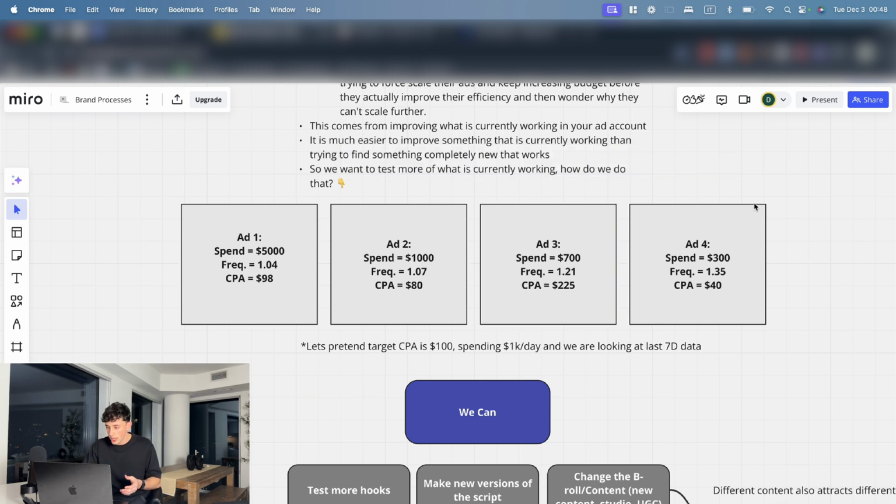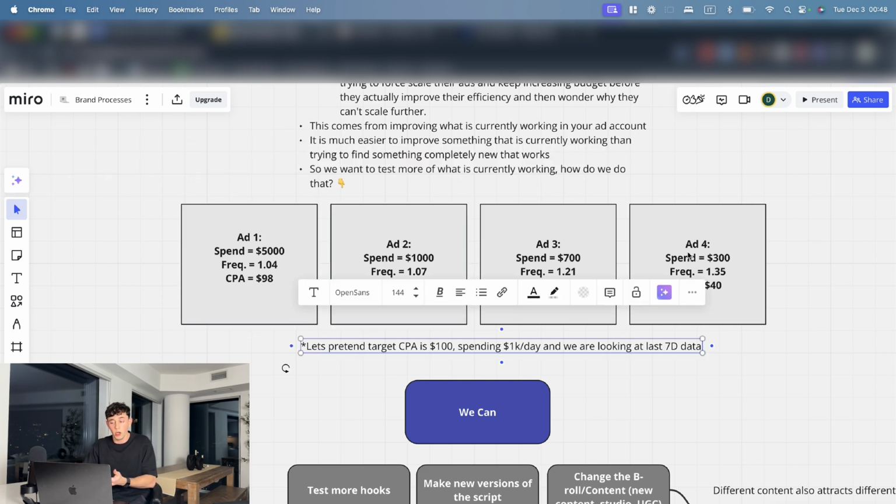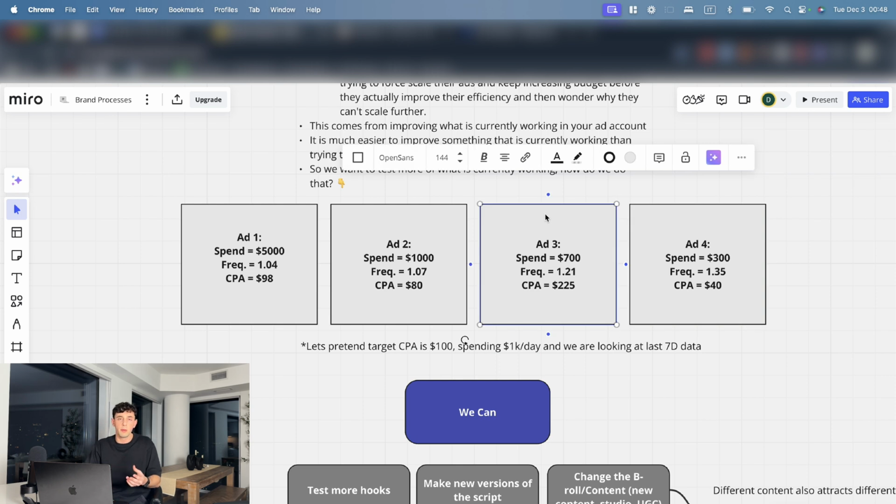So if this is you and your ad account, well, what's the easiest way to improve the efficiency of your entire campaign? Well, we have a couple options. The first, more obvious option, if you will, would be ad 3. It means you have 2 decent top of funnel ads, you have 1 good bottom of funnel ad, but we need to improve the middle funnel ad.